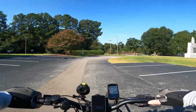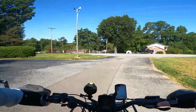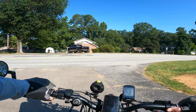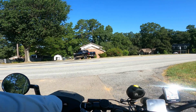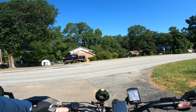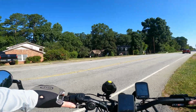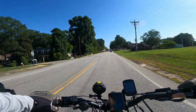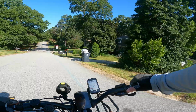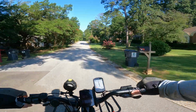Okay, so it wants me to go right and then into the subdivision. So basically the same plan. I did the throttle start again. That worked out well. All right, see how long it takes to get caught up.